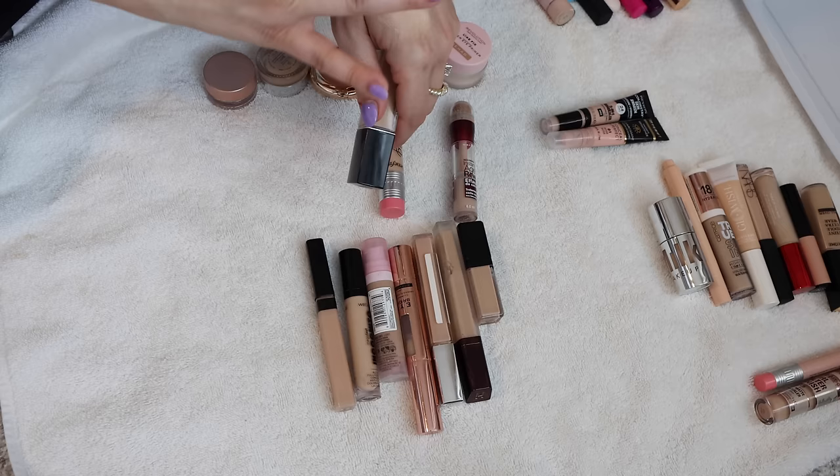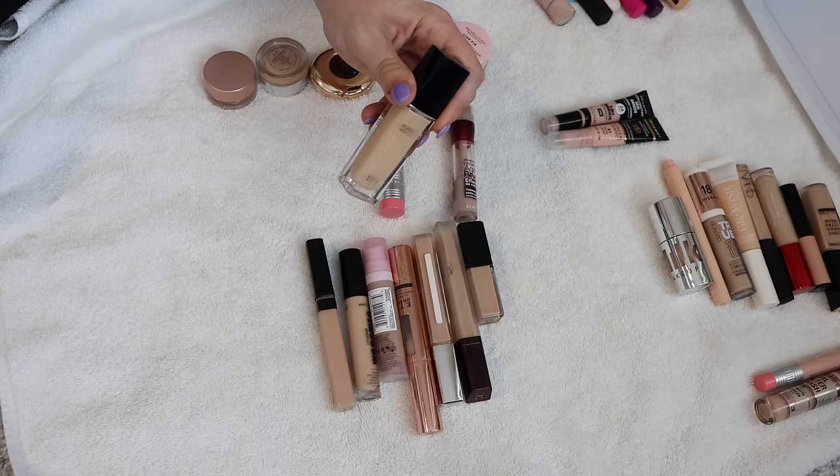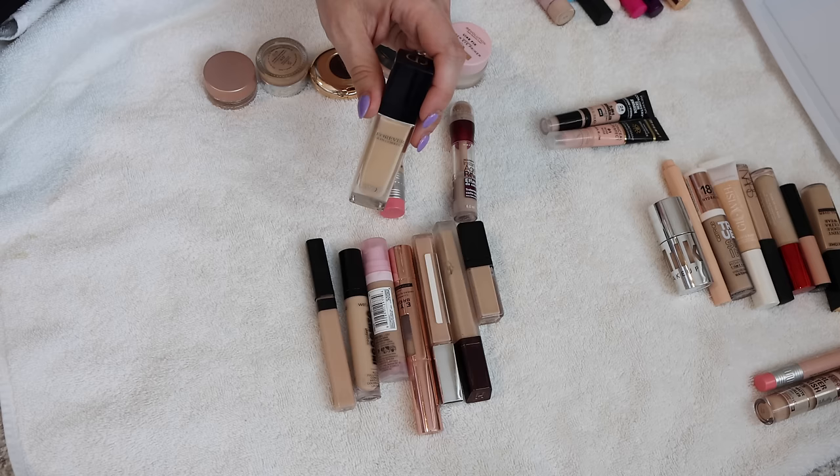Formula-wise, it seems nice. Like, when I blended it in, it seems nice. But it's just such a high price tag that I feel like I should really, really love it if I'm going to spend this much amount of money. So I'm not ready to get rid of it yet because, I mean, I literally just got it a few months ago. But just want to share, I don't think it's worth it.